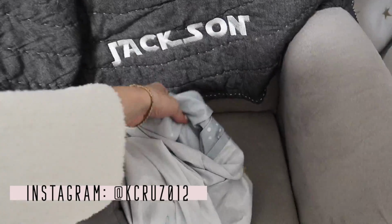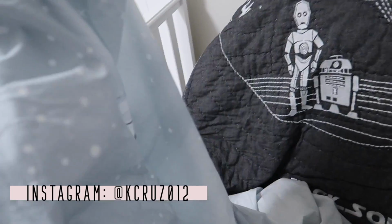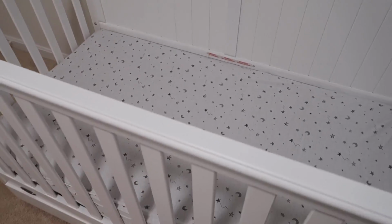The main crib sheet is the one that's from Pottery Barn. It has the Star Wars Death Star and all of that. But I didn't want to get two because these are expensive. So I have a backup sheet for times like this.